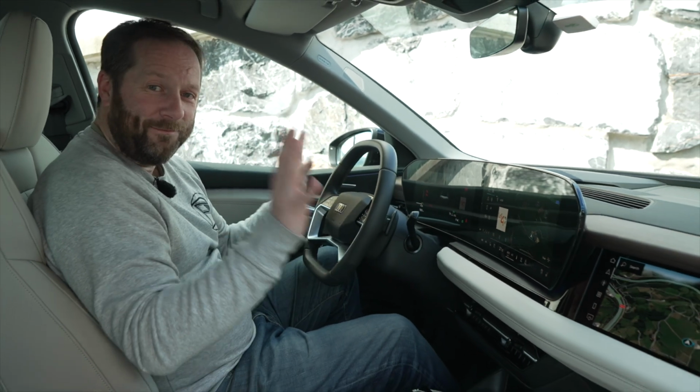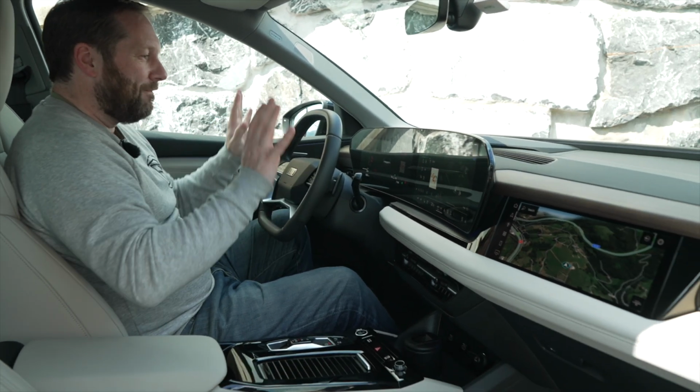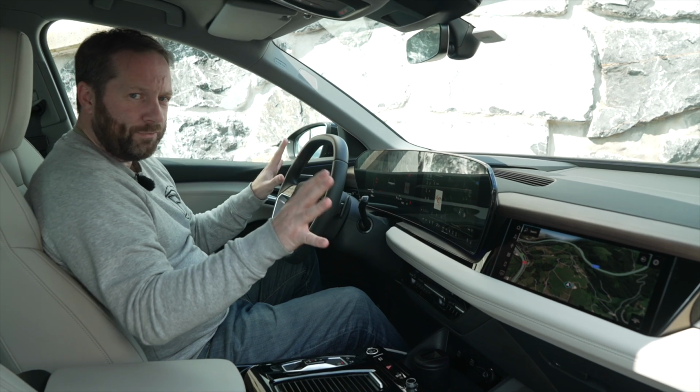And I want to talk about the display because this car is full of displays. First of all, this has the 3-screen setup.